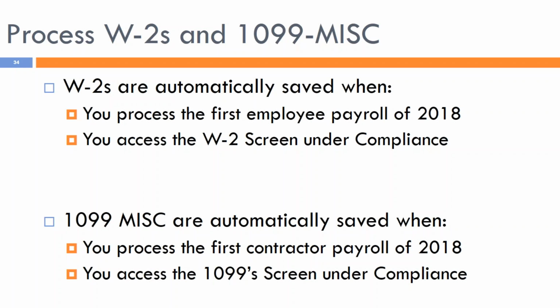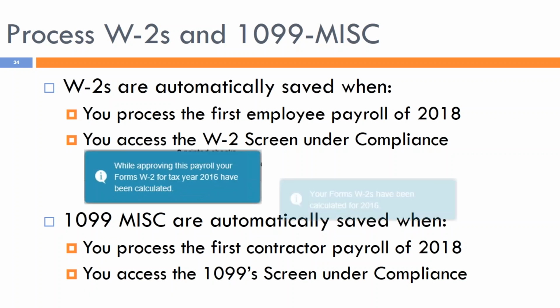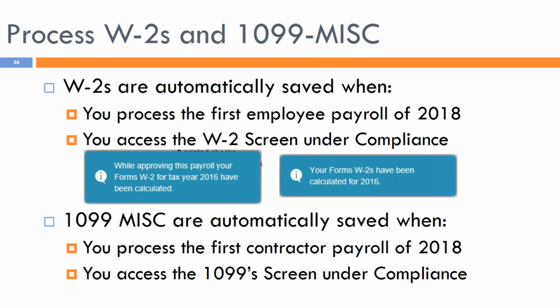We need to understand when the W-2s and the 1099s are generated and saved in the system. But really, you don't need to do anything. As soon as you process your first 2018 payroll, the program generates the W-2s. So you're probably thinking, what if I don't process a 2018 payroll? Well, should you not be processing a 2018 payroll, the W-2s are generated when you access the compliance W-2 screen. Done. No other action item is necessary. Your W-2s are now generated and ready for review, printing, filing and distribution. When you do your first payroll, the system will let you know. Also, when you visit the screen, the system will let you know that your W-2s and 1099s are being generated.